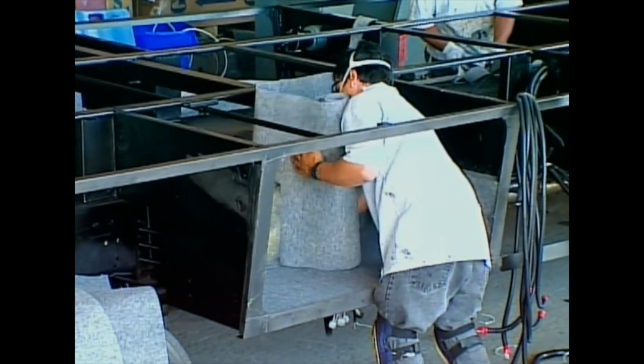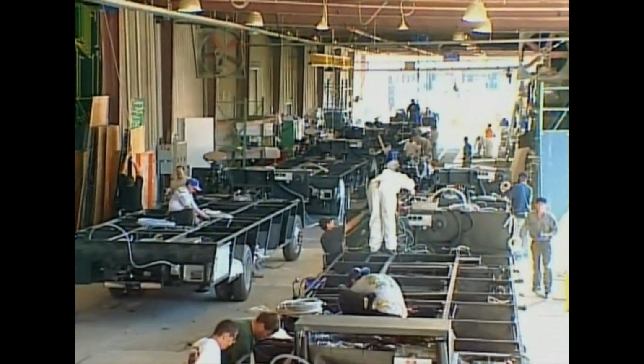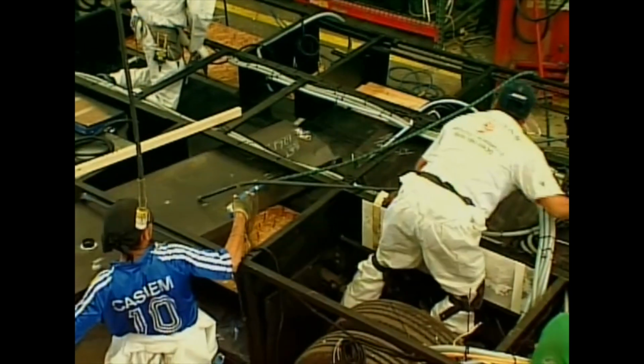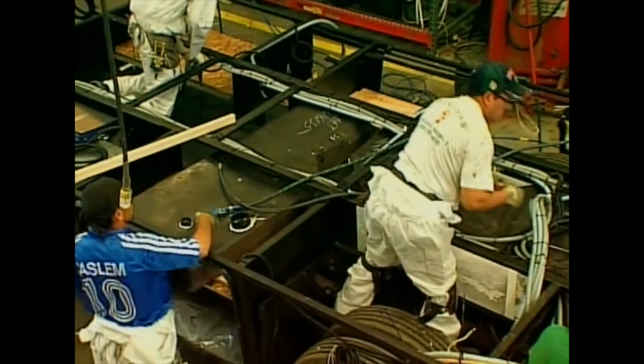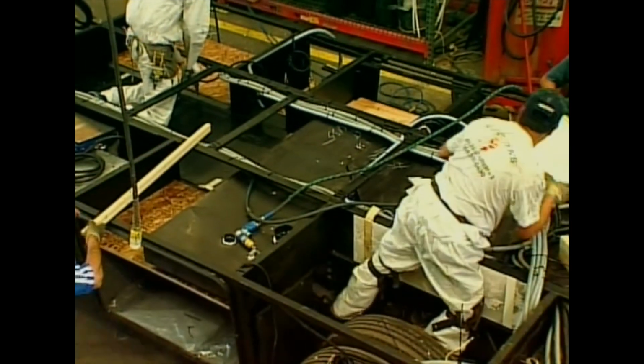Before the unit hits the assembly line, compartments are lined with carpet. The LP tank is directly mounted to the steel substructure, and water tanks are installed, which are designed into the framework for better weight distribution while providing superior storage capability versus bulky generic water tanks used by others.